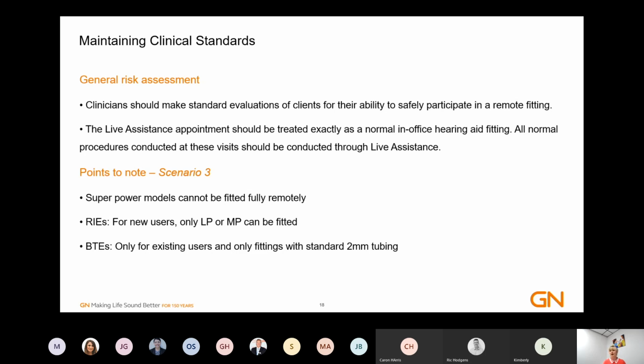That probably would be only appropriate if they'd had devices before, though, and they still had an existing ear mold that they could pop onto the mold. So ideally, really, it's the RIEs that we want to use for this system. So as I said, it needs to be those more standard BTEs, and if they already have a thin tube, we would need to refit them with an RIE to make this doable.